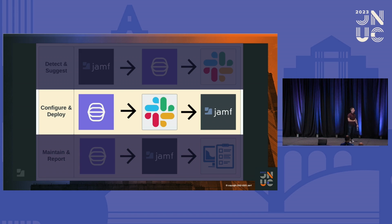Configuration deployment. Again, we're going to start with Tines. We're going to receive our answer from Slack via webhook. We're going to update our Slack message to indicate who did what in Slack, and then we're going to end up in Jamf, right? Jamf being where we're going to configure and deploy that app installer.